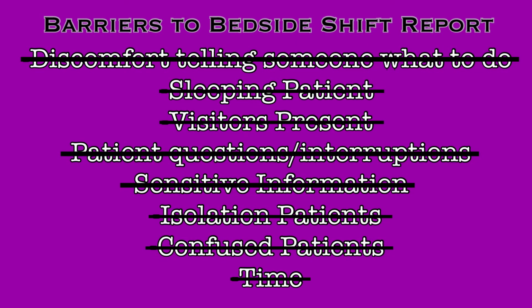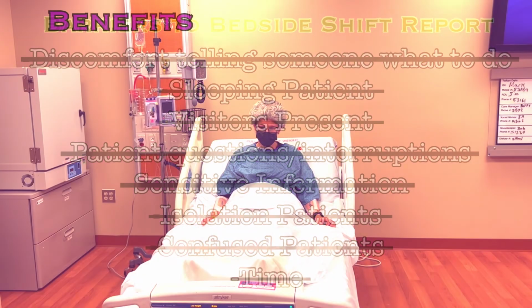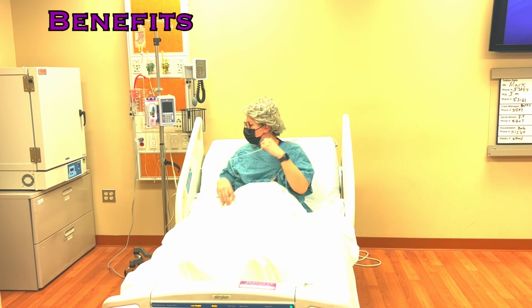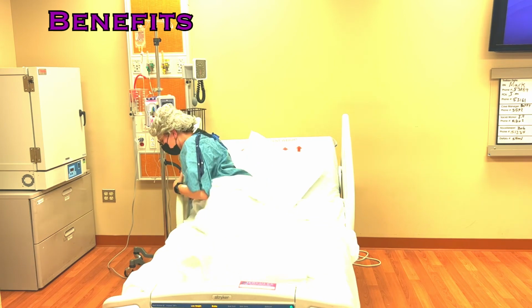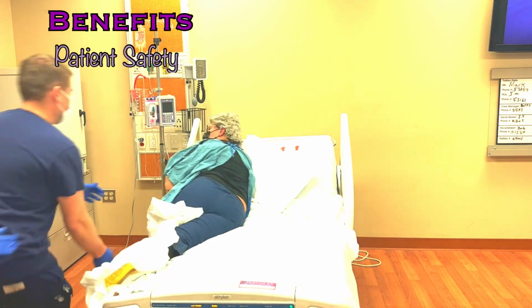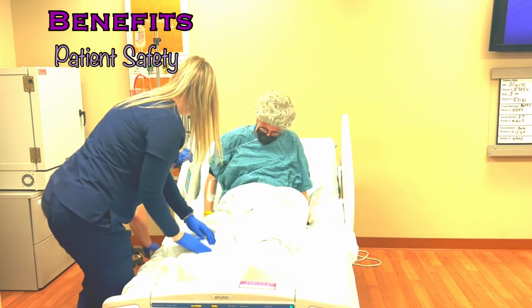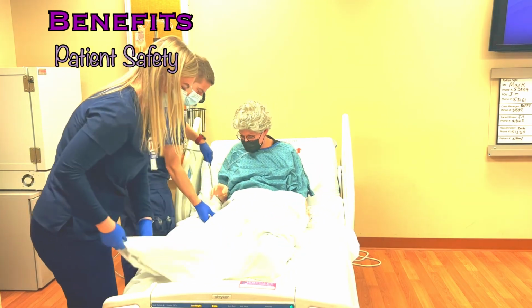It may have been slightly longer than some people's average report, but think about all the added benefits that were accomplished with a couple of extra minutes. As previously noted, shift change has been proven to be the most dangerous time for patients, with the highest incidence of adverse events. With Bedside Report, you are able to perform a safety check on each patient to ensure their continued safety. This has proven to decrease the prevalence of adverse events during that time.